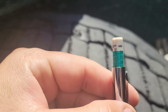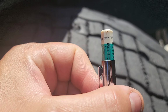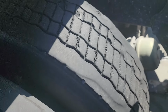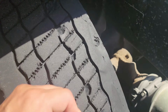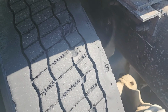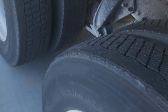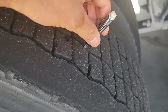Tread-wise, we're at, let's see, about 20-30 seconds or whatever on the tires. But I think that with those right there, we would probably get put out of service. I mean, it's not showing metal or anything, but the sidewall has little chunks and stuff. So I'm looking into probably getting some other tires.